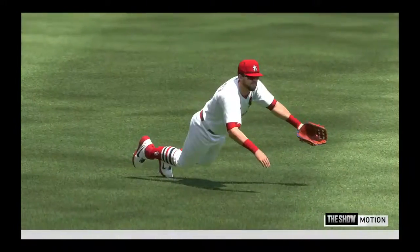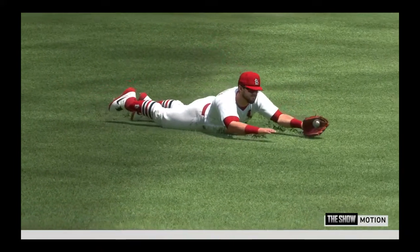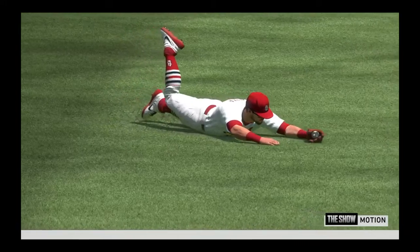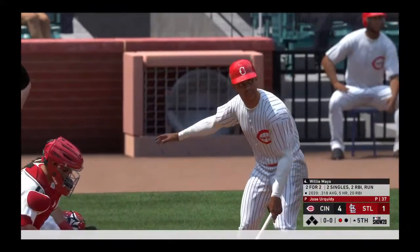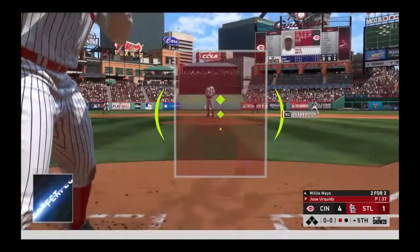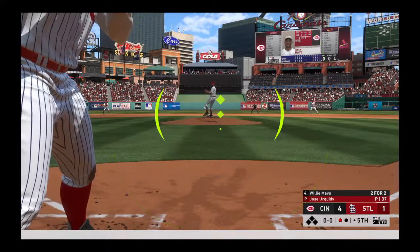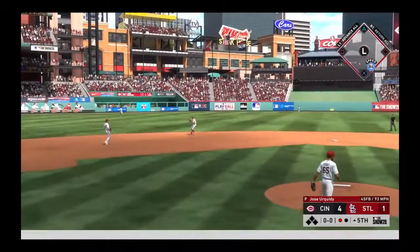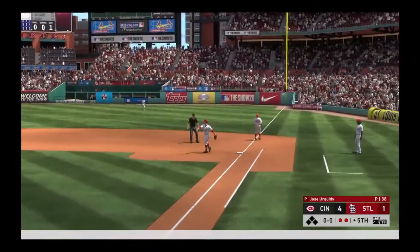Taking another look at it, the ball has some topspin on it, but he's on the full run and dives to make the catch. Nice defensive play right there. So now the Reds' cleanup hitter, Willie Mays. He drove home 2 with a single in his last plate appearance. Here's the first pitch to him. Hard on the ground toward short. Trammell grabs it cleanly. Throw on to first, 2 gone.